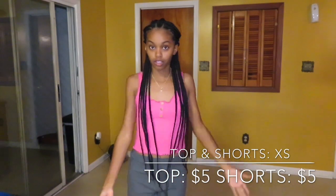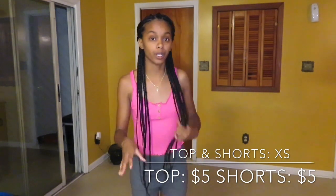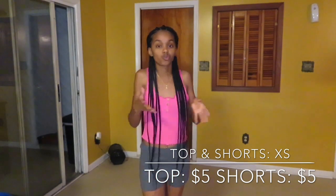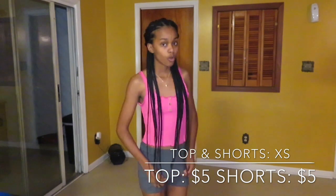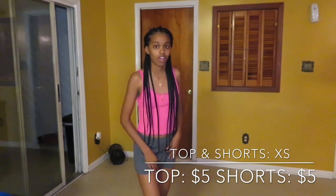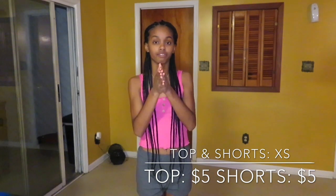Okay, guys, this is outfit number 6. I'm not really feeling it. The tank top, I think it's kind of small, extra small, but it's really big. I'm not really liking it. So, I don't know, I'm not really feeling it. The shorts, they're comfortable, but if you can see, it's really big, like right here. And I'm not feeling it. So, I will be wearing this in the house, you guys. I'm really not feeling this outfit.